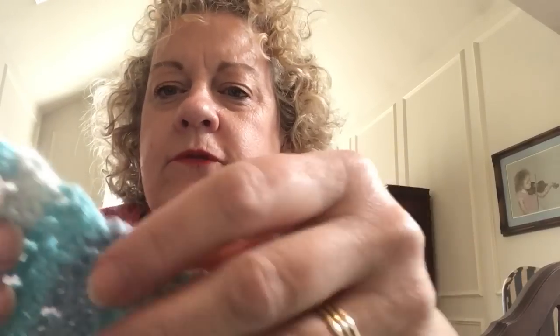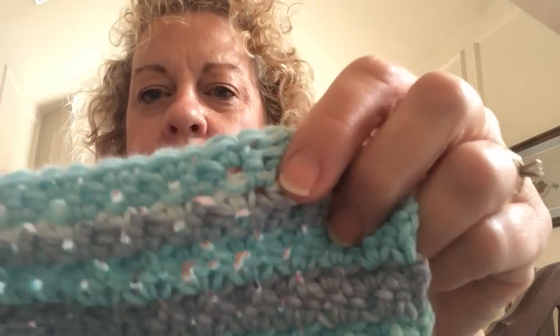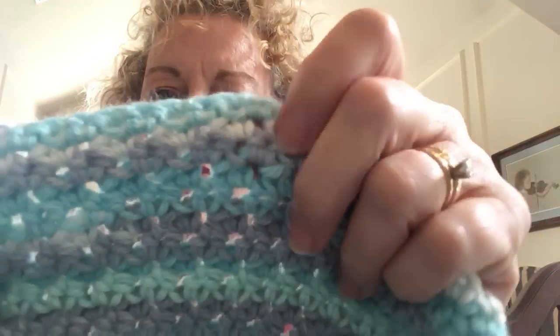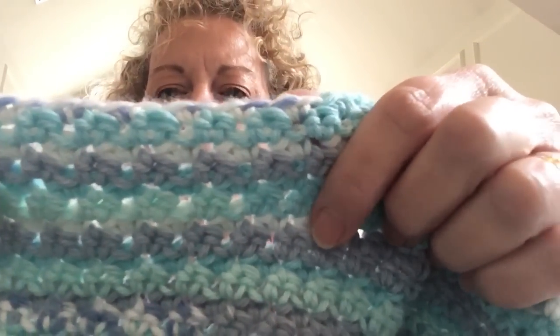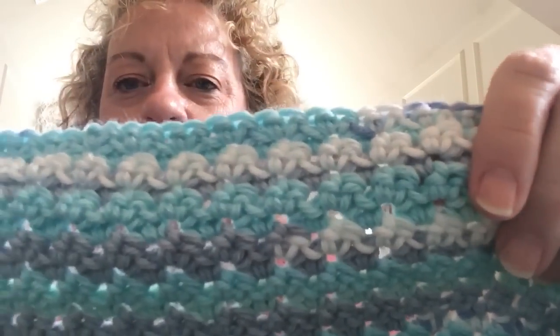Not sure what I'll do for that. Probably just a single crochet border. But such a nice way for me to get back into my crochet, especially at this time of year when it's a little cooler. Am I showing you the back? Does it matter? Oh well, here's the other side.